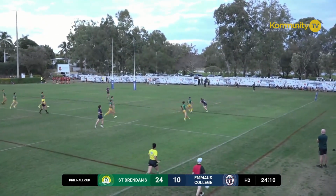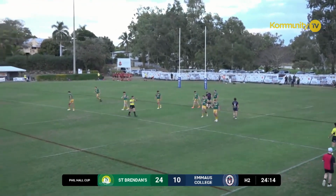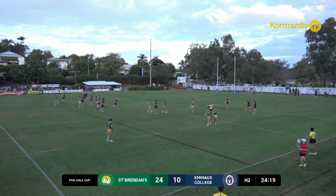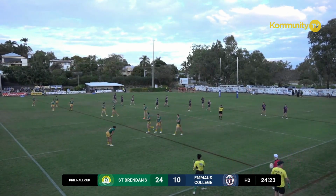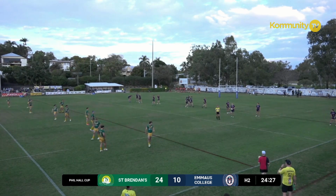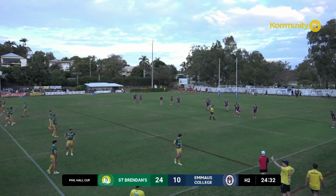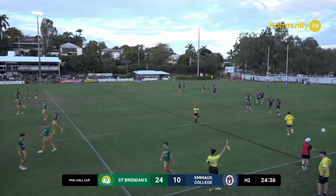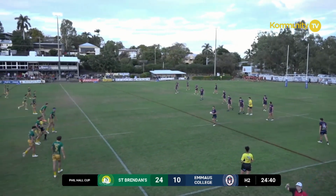Caleb Hare, tricky bounce. And can't get away from the front rower, but they might have been offside, the St Brendan's chasers. Penalty. They're doing okay with the 12-minute, must be said. St Brendan's, credit to them. Still got just over 5 minutes down a man after that sin binning for St Brendan's Yeppoon side.